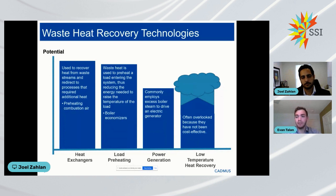Lastly, we have low temperature heat recovery, which is a big topic of research and continued implementation, hopefully reaching the industrial sector and widespread in the future. We have sort of a cloud there to show that there's a possibility for much more potential in the future as technologies catch up. There are a few challenges with low temperature heat recovery that aren't exclusive just to that, but these ones are very specific for low temperature, and that's corrosion, size constraints, and then limited use for low temperature heat in a facility.